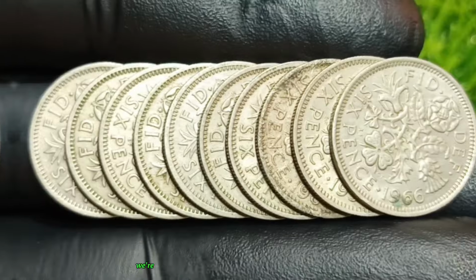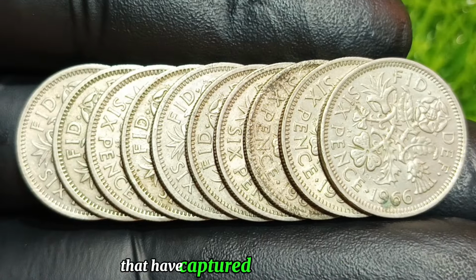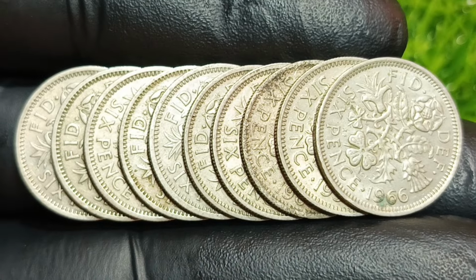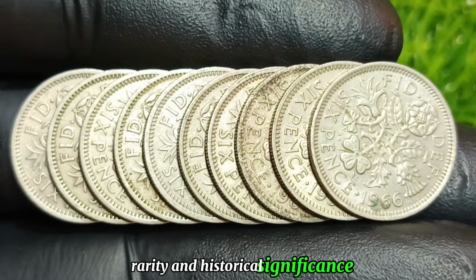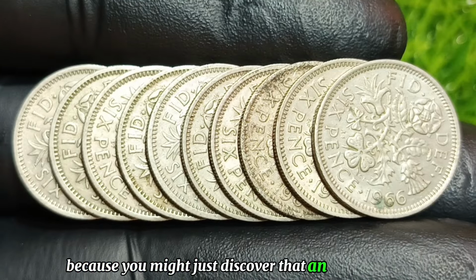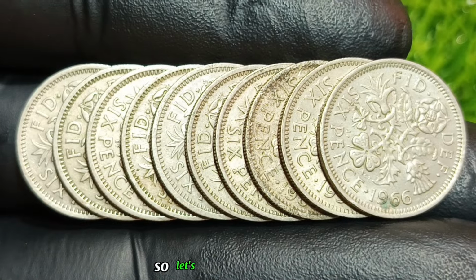And today, we're revealing the top 10 most valuable United Kingdom sixpence coins that have captured collectors' hearts and are now selling for big money in today's auction markets, with values reaching hundreds and even thousands of dollars depending on condition, rarity, and historical significance. So, stay tuned till the end because you might just discover that an old sixpence lying in your drawer is worth a small fortune. So let's get started.